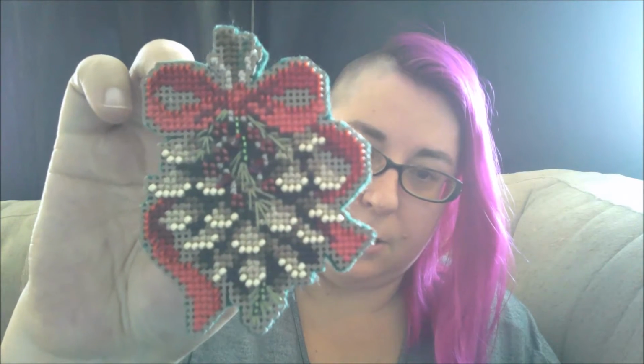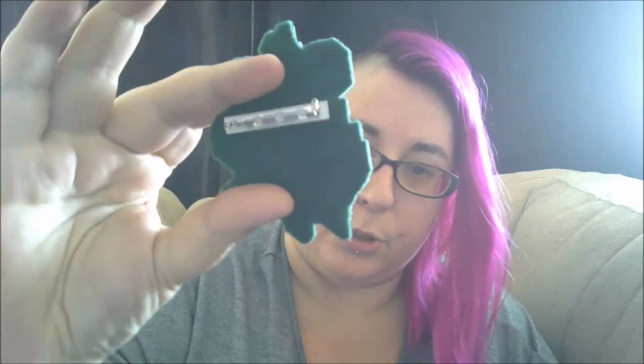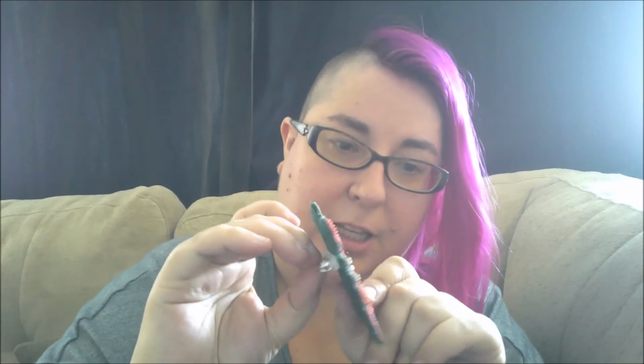I think I mentioned in my previous video that I had been working on something small, and this is what it is. It is a little pine cone. I made a pin out of it, like a brooch, although I really don't like this. It's very loose. Even though I bought the self-adhesive ones, I thought it would look neater on the back, because usually you use a big glob of hot glue, and that always looks messy.